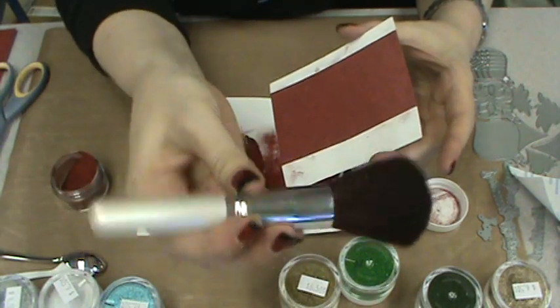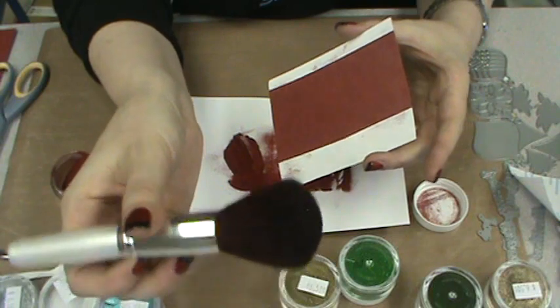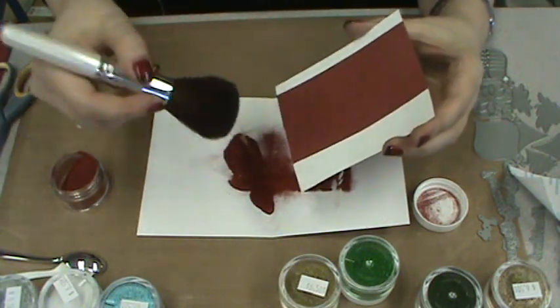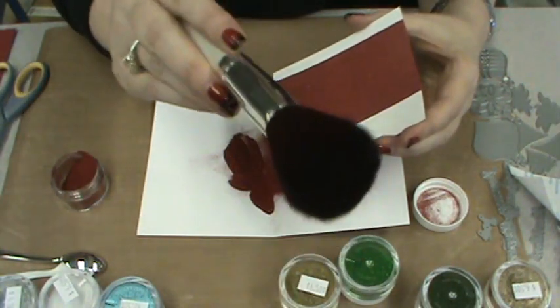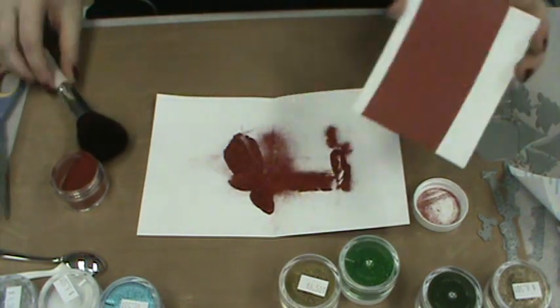This is part of the e.l.f. line from Target. This was $1. This is all you need. You're just gonna brush it off. Don't go out and buy a really expensive brush, you don't need it. This does just as well. Target, $1, they work fine. There we go, I'm ready to be done.